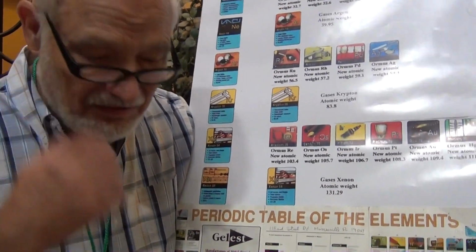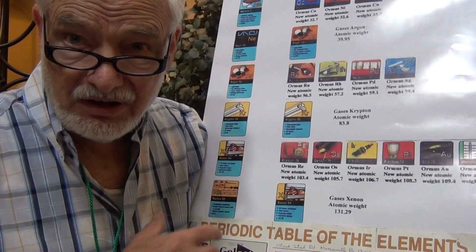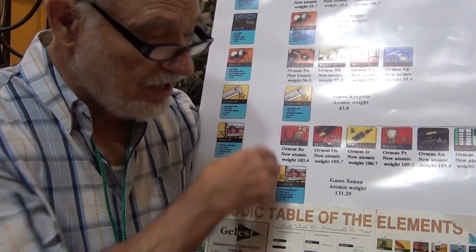So the Ormus elements then are formed from other elements? Formed from themselves when they lose their electrons. Gold metal becomes gold Ormus, not from another material, but just it loses its electrons, changes its structure, changes its equivalent atomic weight, and its chemical activity completely disappears. All chemical activity is due to the outer electrons. If you lose your outer electrons, you lose your chemical activity, and they become inert gases.